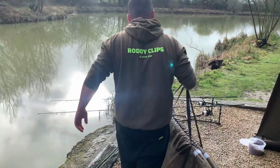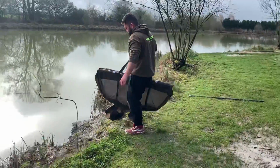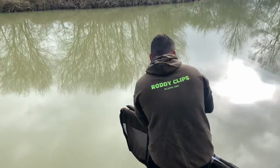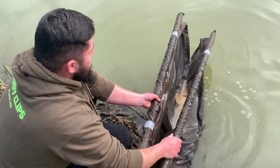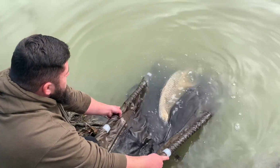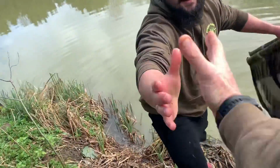So Sam is on the end of the peg where it bottlenecks up to release. What's that, second fish, third fish? Second fish. Second fish, 24 pound. Absolutely stunning. Oh, lovely koi, ready to go. Well done, mate. Nice one, buddy. You all right? Nice one.